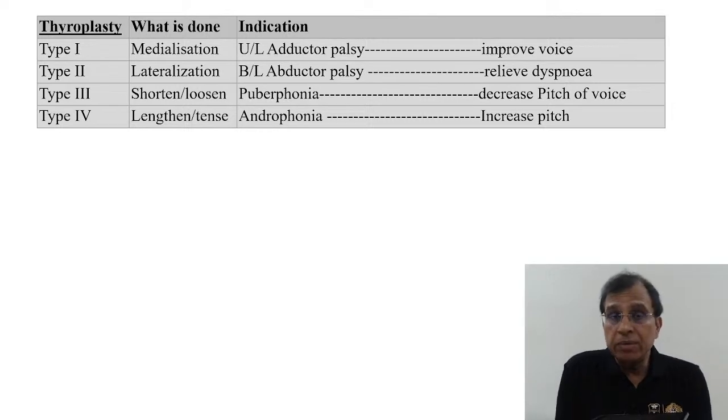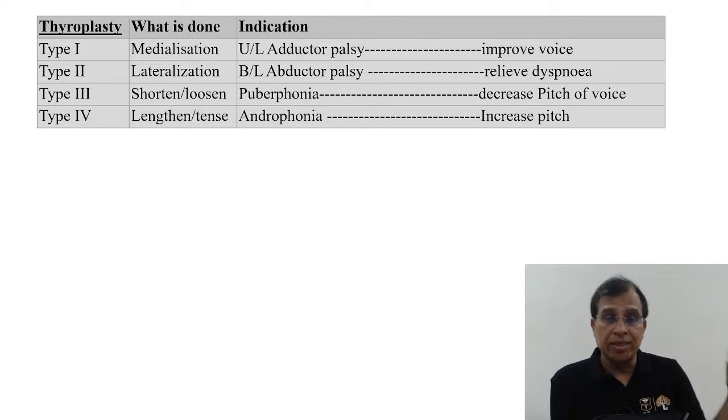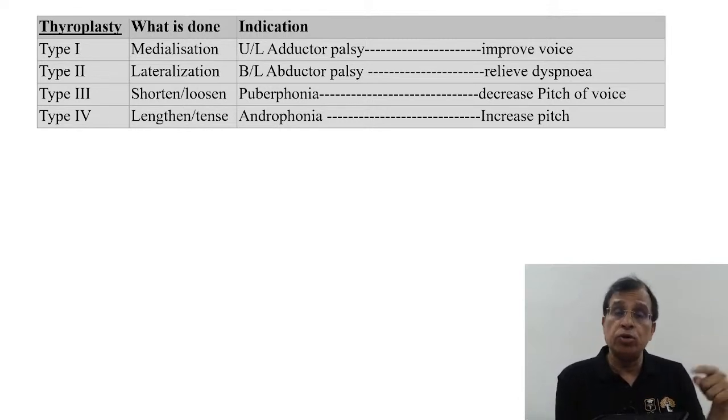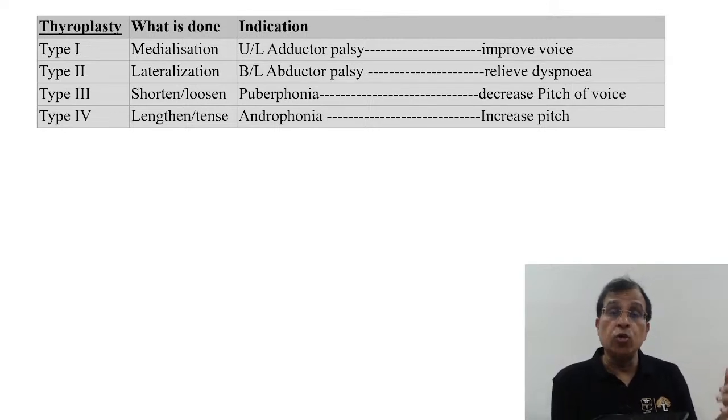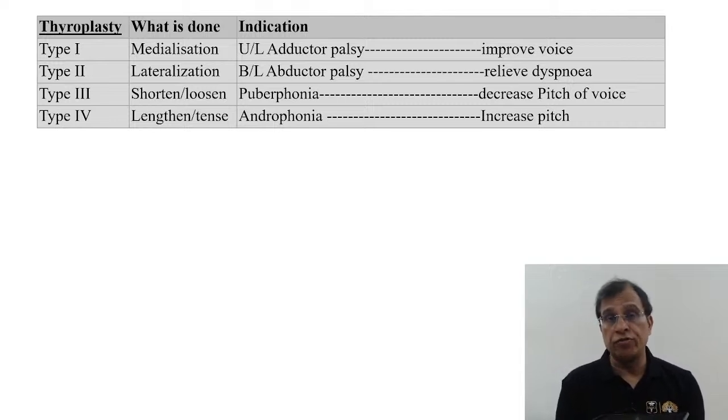So there's a table showing you there are 4 types of thyroplasty. What is done, like in type 1, there is medialization, which I told you already. Type 2, there is lateralization, I told you already. Type 3, there is loosening by shortening. And type 4, there is lengthening, making it more tense. It's all written there. Then the indications are given. Type 1, unilateral adductor palsy, I just told you. And bilateral abductor palsy needs type 2. But remember, type 3 is done for puberphonia and type 4 is done for androphonia.